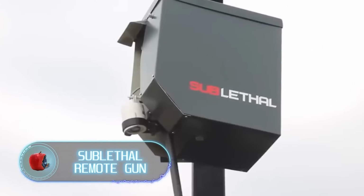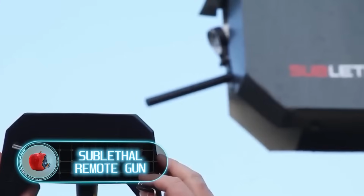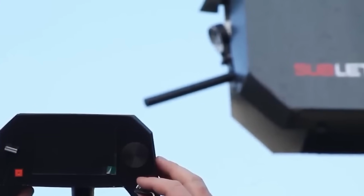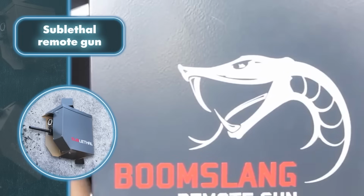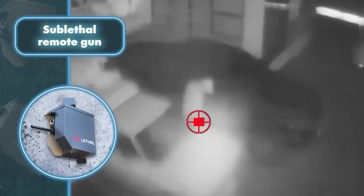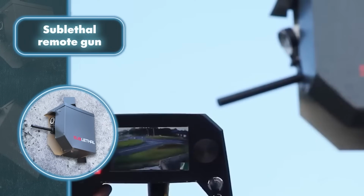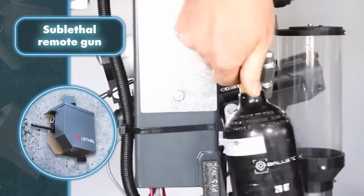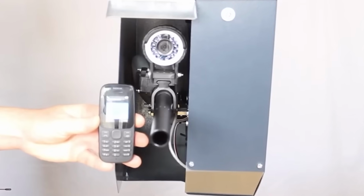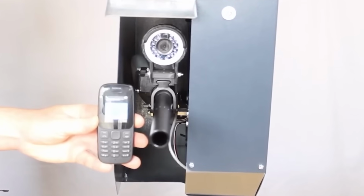Sublethal Remote Gun. To spot potential intruders in an apocalyptic scenario, it's essential to have cameras and radar systems in place. But what should you do if these looters have already entered your house? You can either handle the situation on your own or go for a more secure approach, such as using a remotely operated weapon. It's a setup with a box mounted on a post housing a standard paintball gun that shoots sturdy nylon bullets or pepper balls.